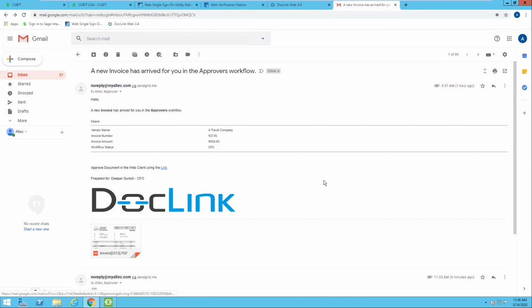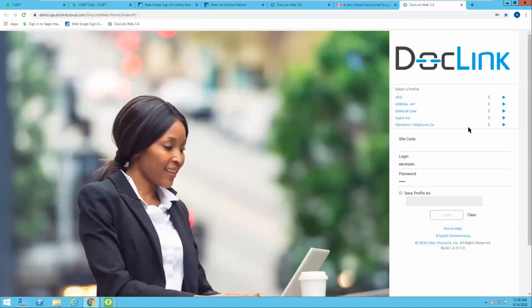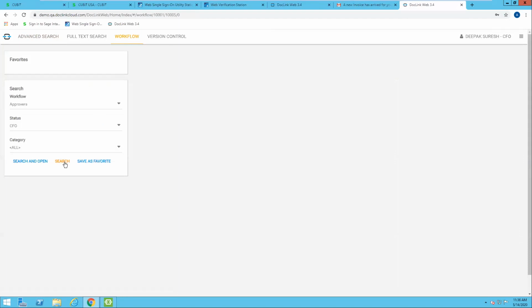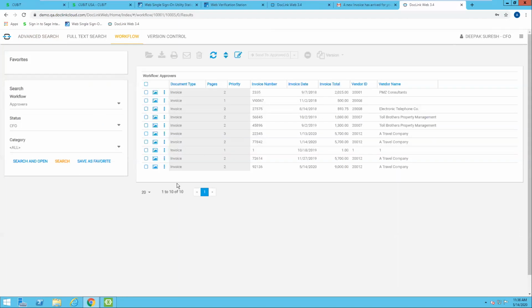In order to approve that invoice, there are a couple of options we have. We have DocLink mobile capability, where a user can be on their mobile devices. They can download the Android app or iOS app on their smartphones or on tablets and be able to approve those documents right within the app. Or we can have a link that will essentially open up the DocLink login screen. And this is where I can go in as the CFO this time, as an approver, be able to go into my workflow and approve those documents that are sent to me for approval.